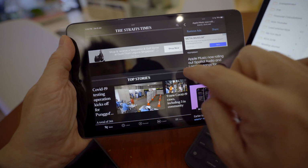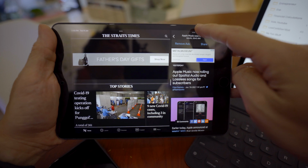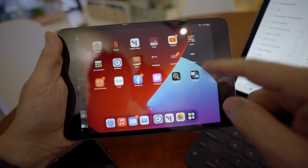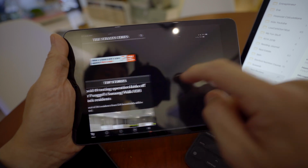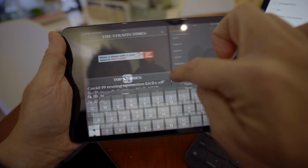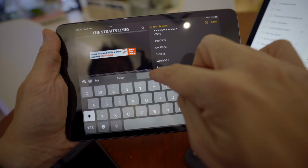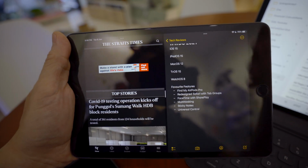And if let's say you want to note down something and you don't want to have this website anymore, you just need to swipe it down. It opens up to all your apps page and you click on notes and it opens up this way, and you can actually just key in whatever or drag and drop or copy and paste whatever you want into the screen. So that is multitasking for you.